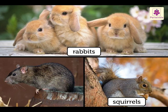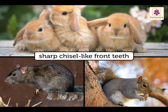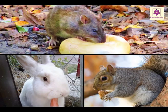Rabbits, squirrels, and rats have sharp chisel-like front teeth. They can bite and cut hard and strong things with these teeth.